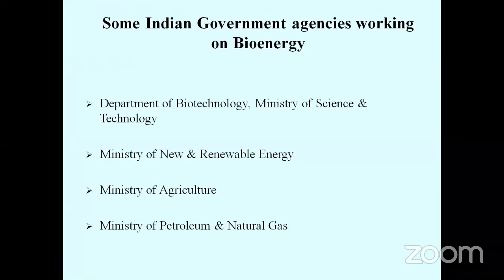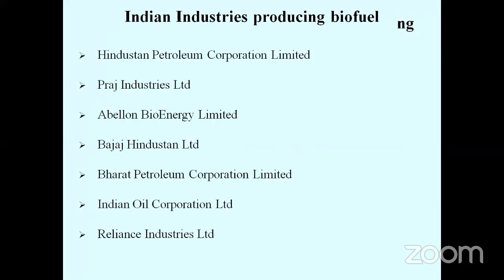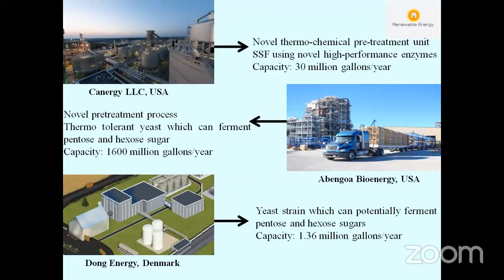Several Indian government agencies are working on bioenergy, such as DBT, MNRE, and there are several in DST also. Next. Several industries are also working on this, such as Hindustan Petroleum, IOCL, Praj Industries, Bharat Petroleum, Reliance Industries, etc. Next. Industry status worldwide. Canergy LLC, USA, developed a novel thermochemical pretreatment process which used a novel high performance enzyme. Next is Abengoa Bioenergy. They also isolated one thermotolerant yeast which can ferment both pentose and hexose sugar.